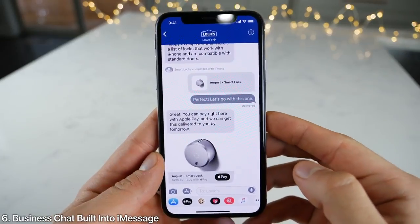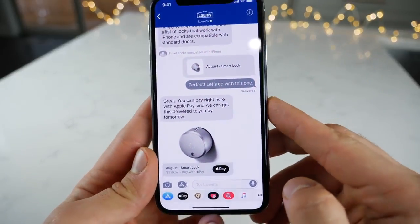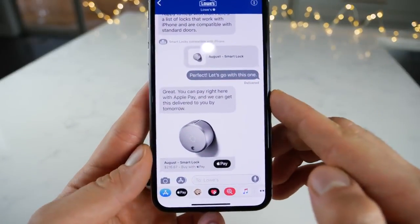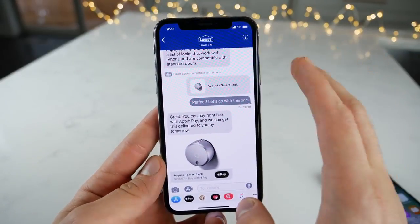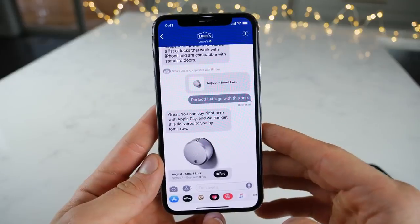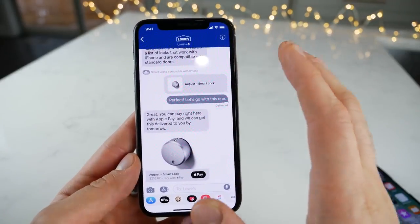And there's a new business chat feature that Apple actually talked about before the release of iOS 11 that's finally getting implemented in iOS 11.3, where you'll be able to talk with some of the major retailers within your Messages application if you need their help. And from the get-go, Discover, Hilton, Lowe's, and Wells Fargo will be available using this feature.